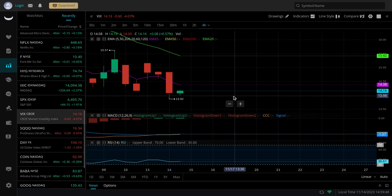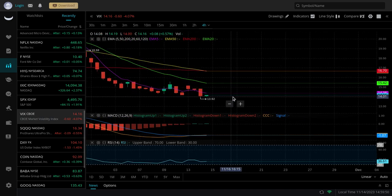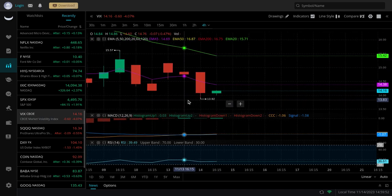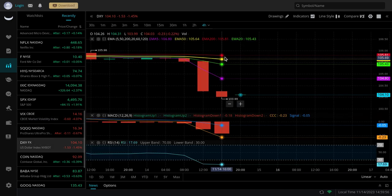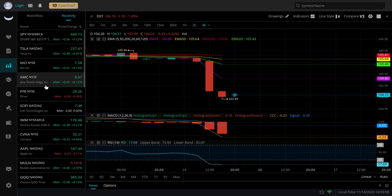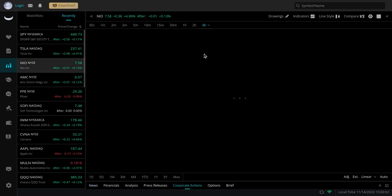The VIX is continuing to sink down. You guys can see this. The VIX is still looking kind of weak. We're going to be watching the 14 area for support. The dollar is continuing to fall, which is supporting the rally. Things are flipping, and this is what happens when you get some decent CPI, which is lower than what the expectations are.